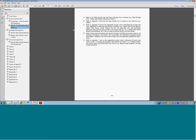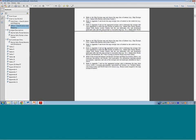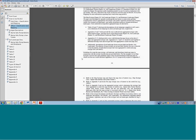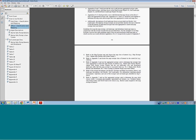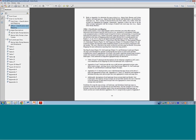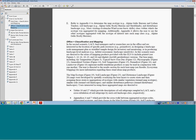Okay, the scenario that I lay out here is, wait a minute here. So you're in the office and you want to use the classification and mapping. So the scenario, say, land managers or researchers are in the office and are interested in the location of specific park resources, for landscape scale management planning or stratified sample design.